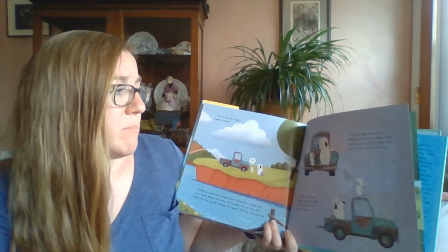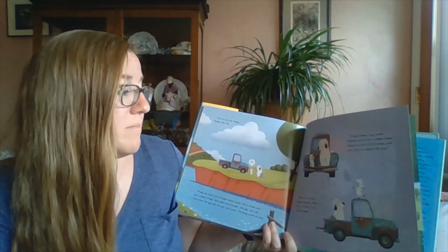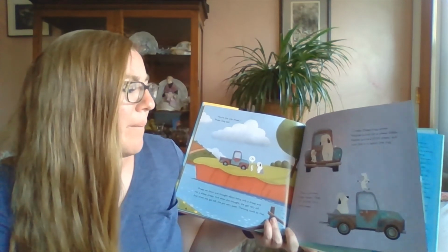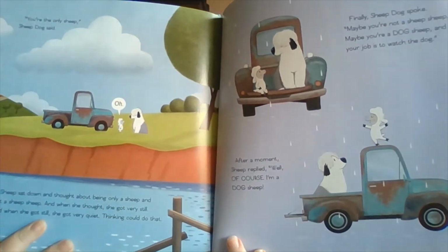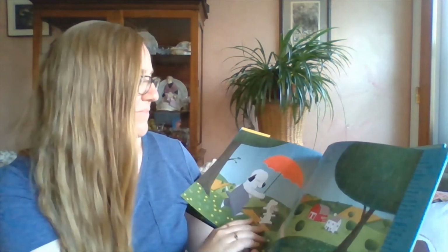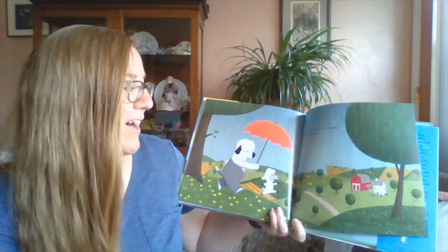Maybe you're not a sheep. Maybe you're a dog sheep, and your job is to watch the dog. After a moment, Sheep replied, Well, of course I'm a dog sheep. Everyone knows I'm an expert at watching dogs.